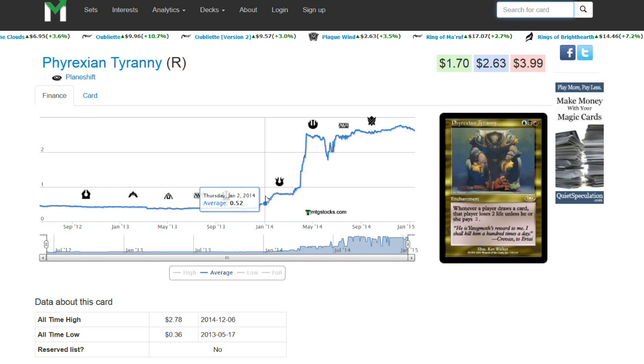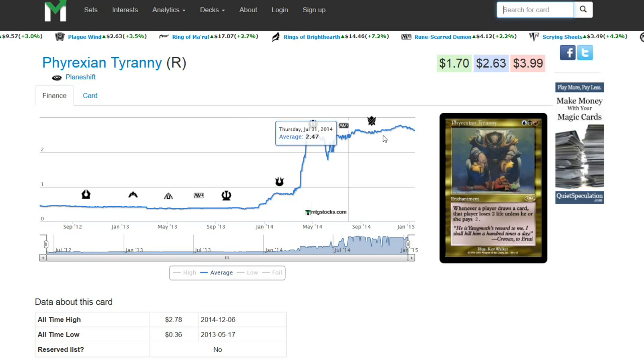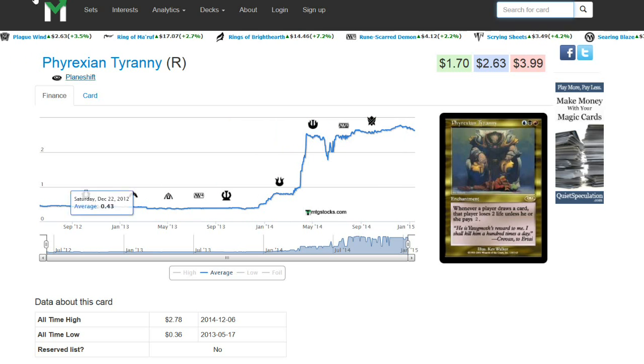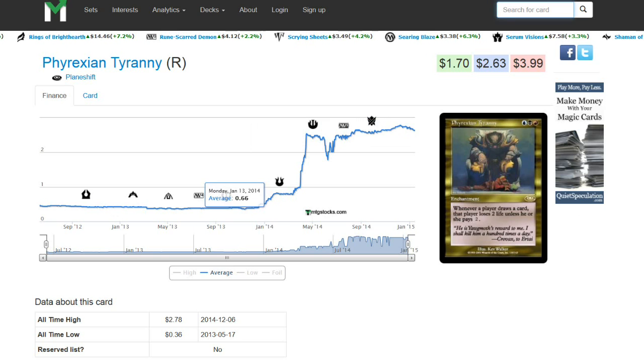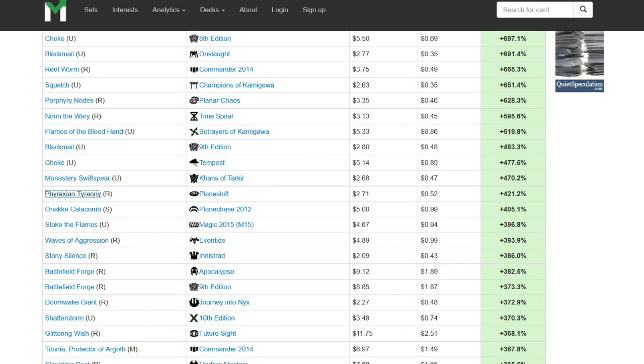And again, this is only in casual. You only see Phyrexian Tyranny in that Mindseas deck, and it has gone up like crazy. That is a huge gain from a 40-cent card to a $2 card. And it probably has some room to grow as well, as the more people that build that Mindseas deck, the more people are going to pick up Phyrexian Tyranny. So a lot of the cards that we see here are going to be Mindseas upgrades.